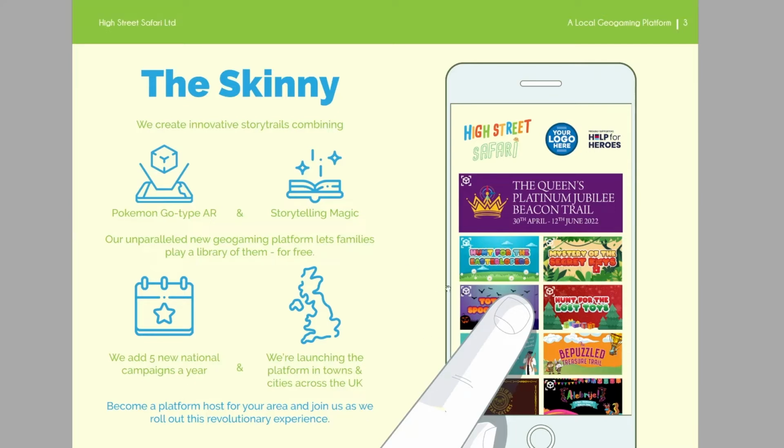And what we're going to do to keep this fresh is we're going to add 5 new campaigns a year. So this will keep it fresh for anyone revisiting and give existing customers a new reason to do the trail again. It will also give you the chance to promote the trail all over again as a brand new trail with something brand new to advertise and really push it out to the local area.